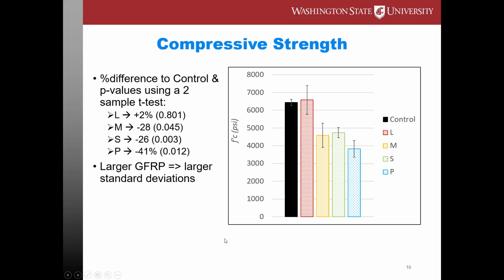Now let's look at compressive strength testing. These tests were conducted at 7-day age. The control is a really strong mix, and the results we obtained for the large size group are very comparable to the control. We start to see a decline in compressive strength for the medium, small, and powder GFRP. Again in parentheses I have those p-values. Anytime those numbers go smaller than 0.05, that means those results were significantly lower than the control.